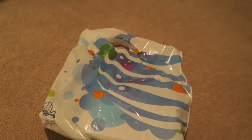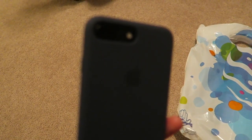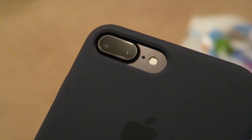And then, da da da da da da! Oh my gosh, guys, look at this. I got the iPhone 7 Plus. Oh my gosh. Look at that, you guys. Look at that camera. That's ridiculous. Wow. Oh my gosh, it's got two cameras.